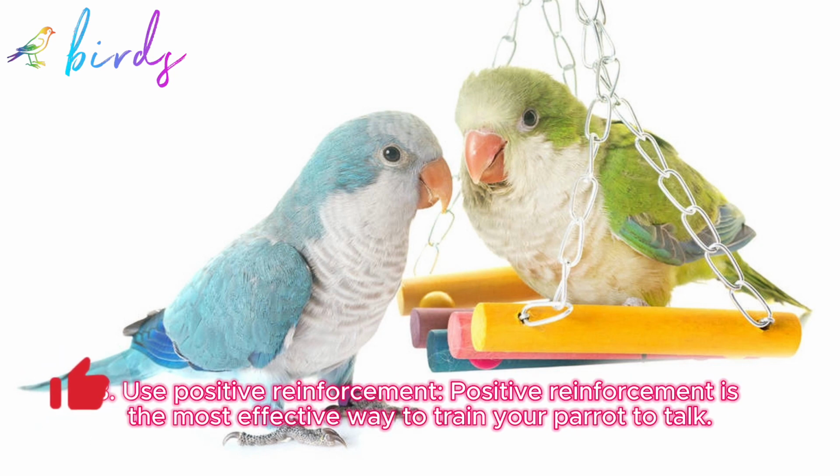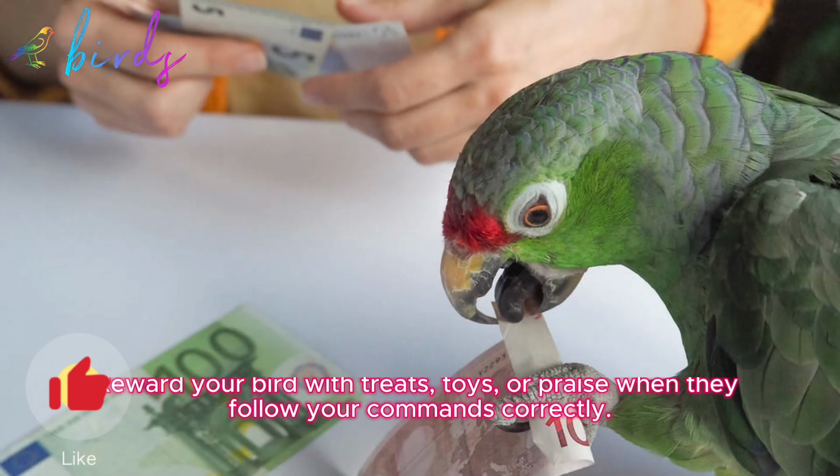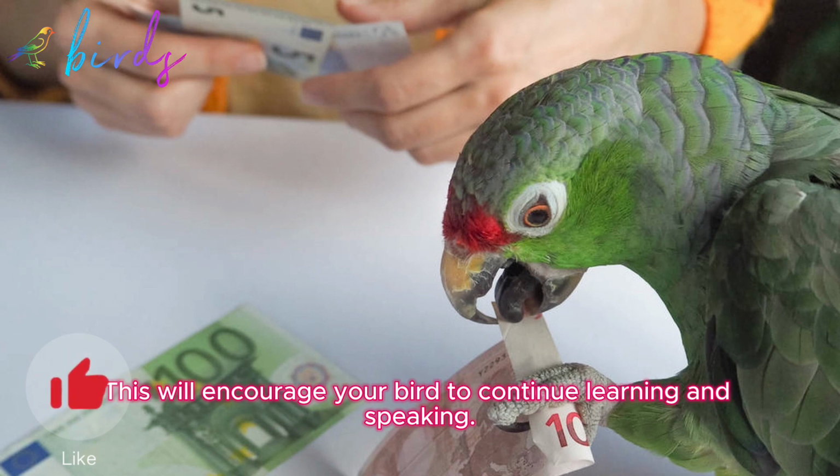3. Use positive reinforcement. Positive reinforcement is the most effective way to train your parrot to talk. Reward your bird with treats, toys, or praise when they follow your commands correctly. This will encourage your bird to continue learning and speaking.